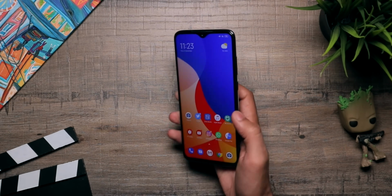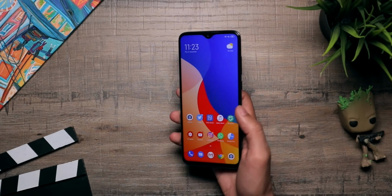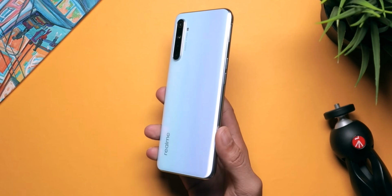Now, if you're in the market to buy a new phone under the 20,000 rupees price segment, then now is the perfect time because there are a lot of good options available from a lot of companies out there, and the competition is very fierce and fiery. So that's why all these companies are putting out their best smartphones with the best specifications that they can give you, and it's a win for us consumers.